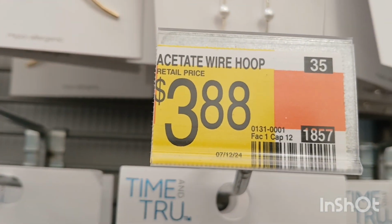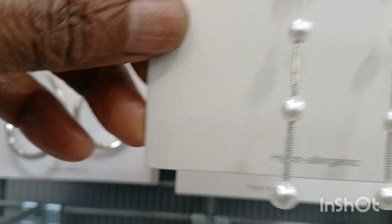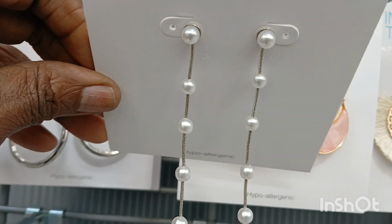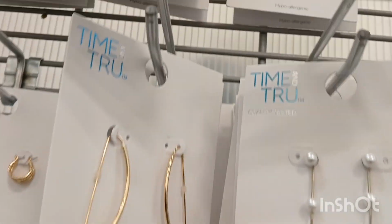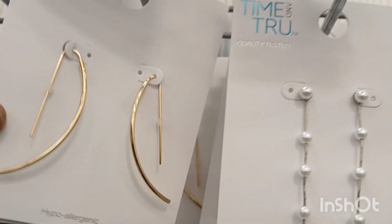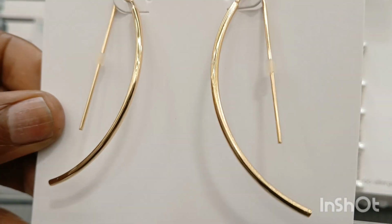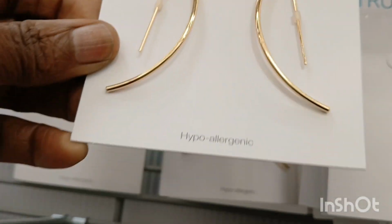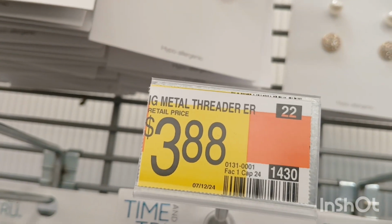The acetate wire hoops for $3.88. I think these are really fun. These are the linear pearl earrings. I think those would be nice around the holidays as well. And these are some of my favorite ones. They're simple, but they're really chic. And those are called the metal threader earrings for $3.88.